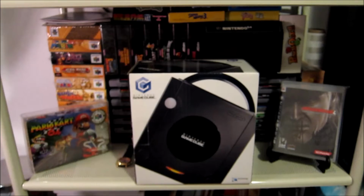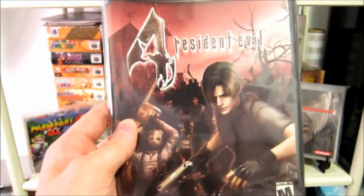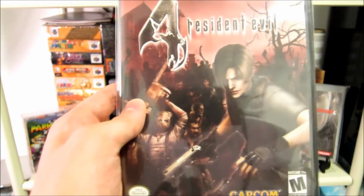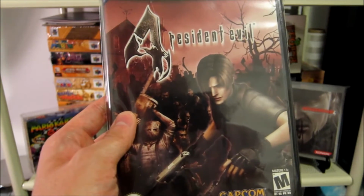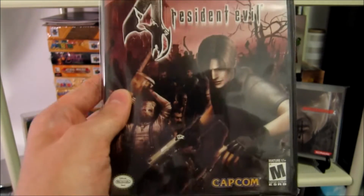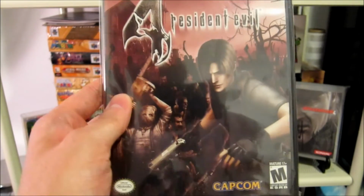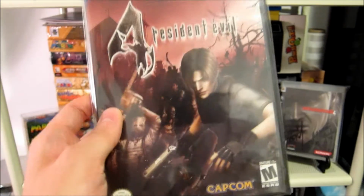Next is Resident Evil 4. I got this as a gift from my friend. Wow, this is a really cool game. I mean, everyone should by now be playing this game, but this is the one that started it all for the series in terms of the over-the-shoulder camera. It changed the series completely, and actually the action genre, I believe. Truly gotta play this one. It's really creepy, very scary.